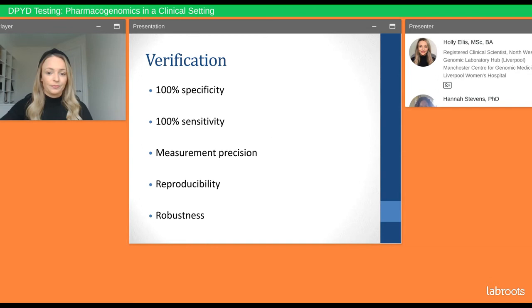The verification of the YourGene DPYD assay was relatively quick and easy and was carried out in line with international standards. We measured specificity by running multiple samples with no known variants, and we measured sensitivity by running multiple samples with known variants. The assay correctly identified the known controls and therefore reached 100% specificity and sensitivity. We also investigated measurement precision, reproducibility and robustness to ensure results were consistent with different equipment and different operators.